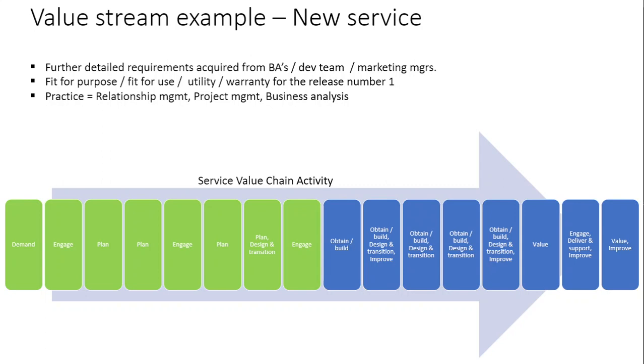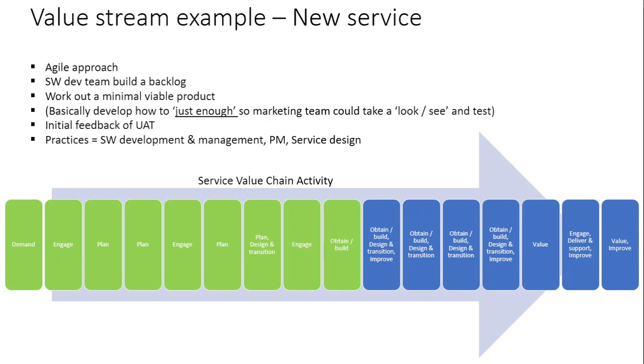Then the engage phase again. So we had lots of discussions and further information was discussed around the detailed requirements. Those were acquired from the business analysts, from the development team, but also from the marketing managers at the time. Quite a bit of discussion around fit for purpose, fit for use, utility, warranty, getting ready for that release number 1. And the practices in that engage stage were relationship management, project management, and business analysis.